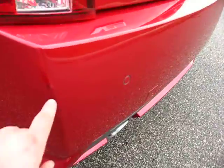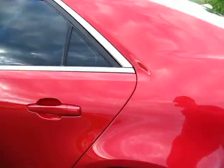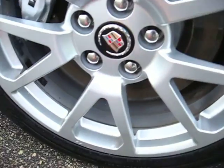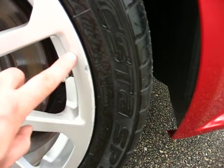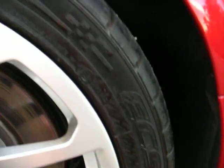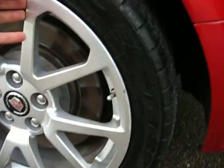Side here looks like there's a little paint chip right there that's been touched up. Look at this rim here. You see there's just a little mark right down here, and then just a little bit of a mark right there. These are the silver painted wheels. They're not the polished that come on some of the CTS-Vs.